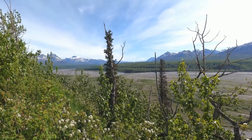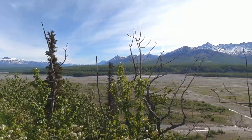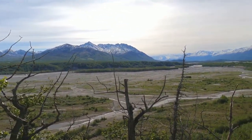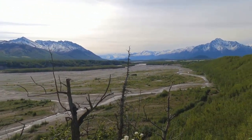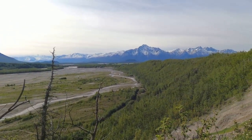What a view. It's still got snow on the mountains. April, or no, it's not, when is it? It's May. Still got some ice, snow all over the place. All right, now we're gonna go see some muskox.